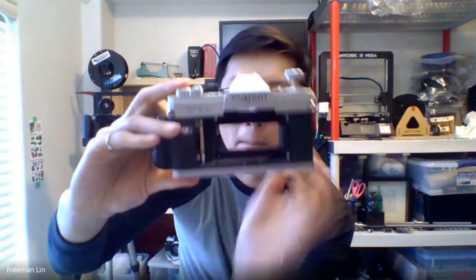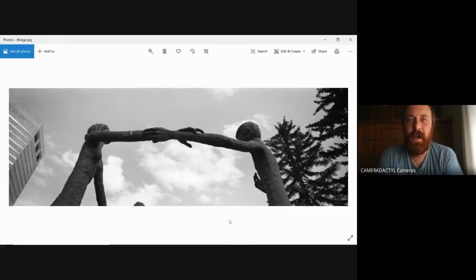Maybe now would be a good time, if you have some pictures, like panoramic pictures that you've taken with any of these cameras, to take a look at some. Let's see here. So Freeman, let's see some of these panoramic photos.